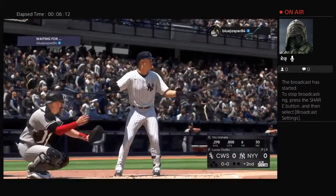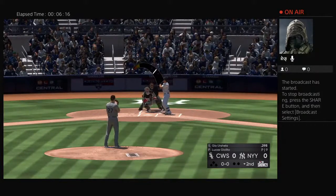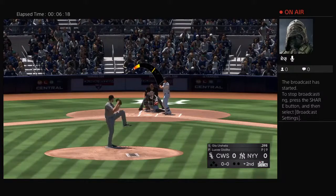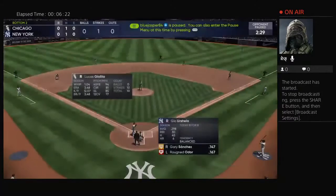That'll bring in Giovanni Urshela. Past history with Lucas Giolito. He's 1 for 4. First pitch on its way. And he swings through a fastball.